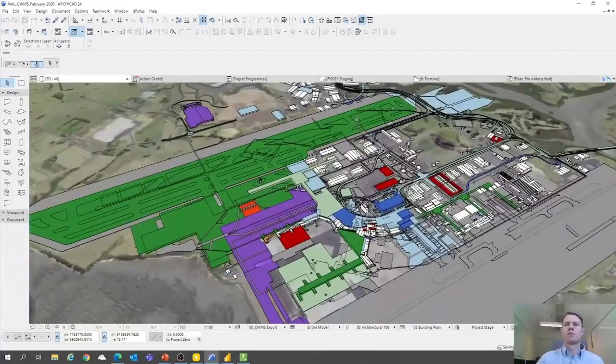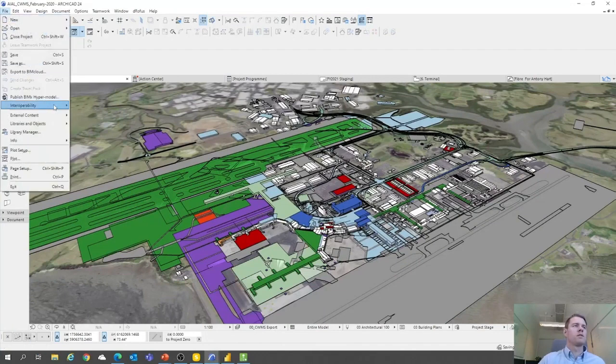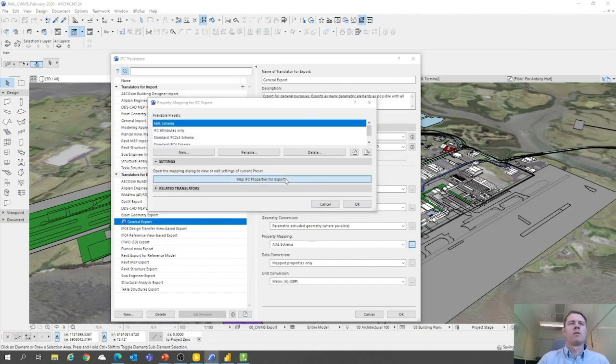Project stage projects we're at. And then we would export this out using IFC. We had our own IFC properties to export, so we created an AIAL, Auckland International Airport Limited, property set, and then we would map those properties that I showed before to an IFC custom property.